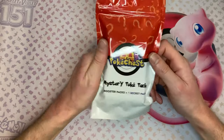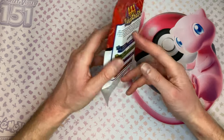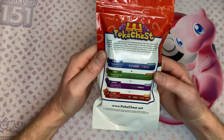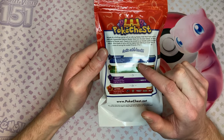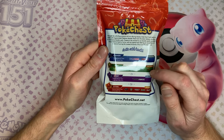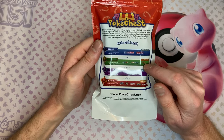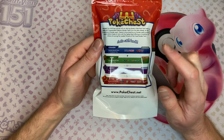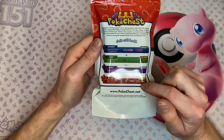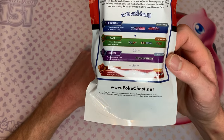So if no one's ever gotten a Pokechest mystery pack, this is how it works. You get 5 booster packs plus 1 secret pack. It's pretty much like Pokerev's pack. This cost $50, so $5 cheaper. You get a guaranteed Sword and Shield or Scarlet and Violet for the secret pack. A 1 in 5 chance for the XY, Sun and Moon or Evolving Skies. I don't like how they put Evolving Skies in that category, as it's a Sword and Shield. So I'm not a fan of that. Or a 1 in 10 chance of Black and White, or a 1 in 25 chance of Wizards of the Coast, Fossil, Diamond and Pearl, HeartGold, SoulSilver, or Platinum.